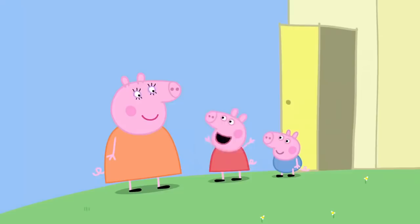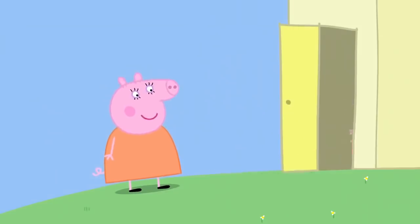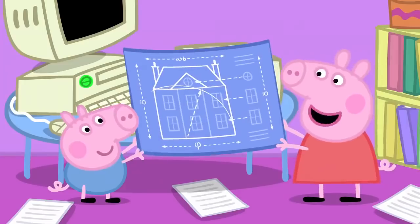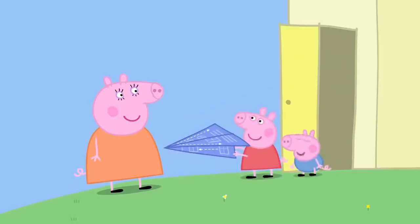Let's make a big aeroplane. We'll need a really big piece of paper. Here's a big piece of blue paper. Peppa and George have made a big blue aeroplane.